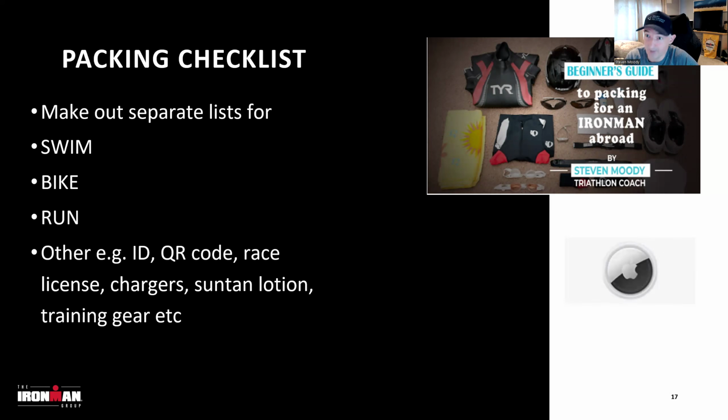Oh yes, Apple AirTags. If you are bringing your bike in a bike box, invest in one of these because you can put them on your beloved bike and you'll know exactly where it is. It saved my bike in Florida because some of the Aer Lingus guys were saying the bike didn't make the flight, and I said, well, actually, here's my tracker on my app, and it's telling me the bike's over there. And he went, oh, okay. So I found my bike. Apple AirTags, big fan.